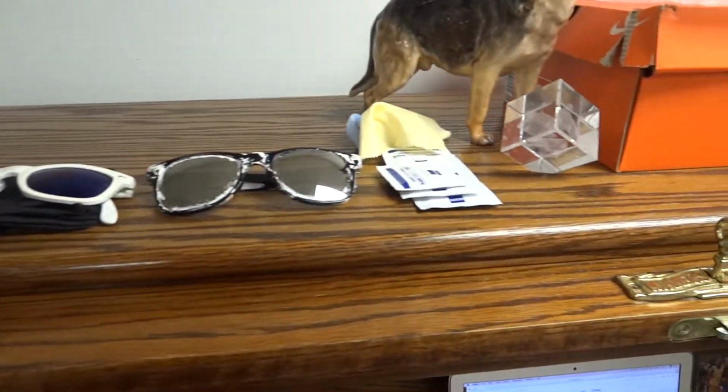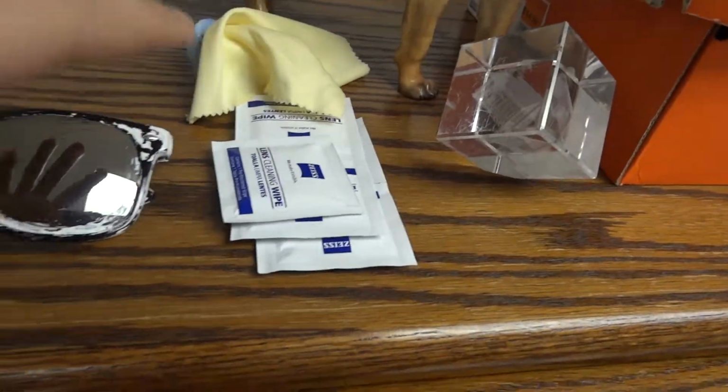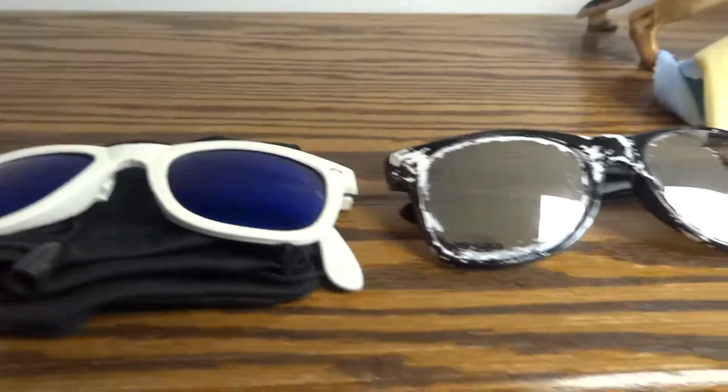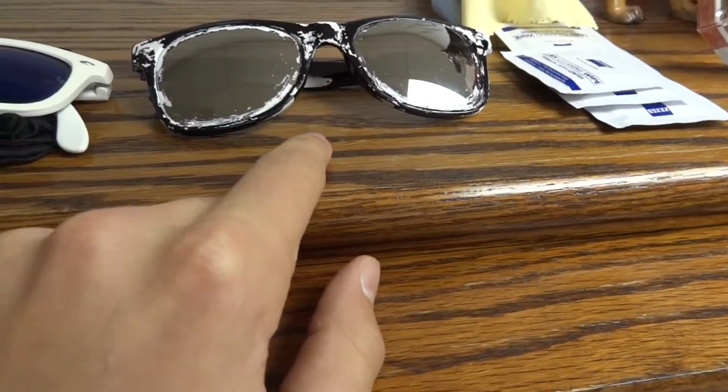Up here at my desk, these are lens cleaners. And then right there are some regular lens cleaners. And then I have my Oakleys I just got, my Ray-Bans I just got, my first ever customs, and then my aviators. I still haven't found my other pair of customs, so on the quest for those.